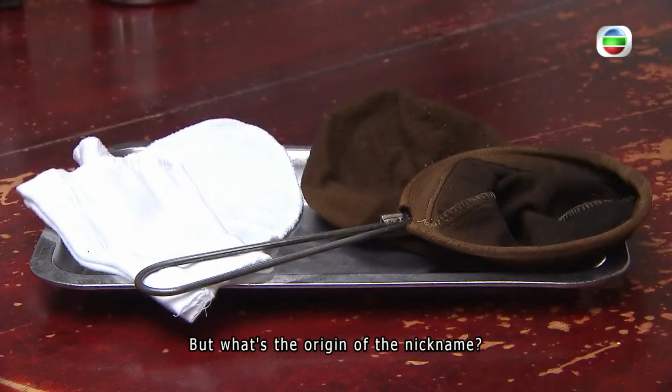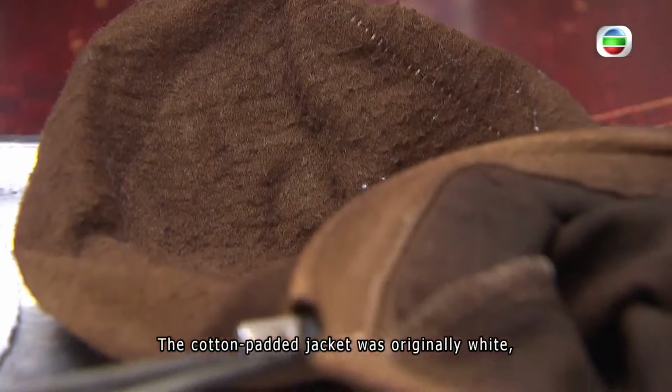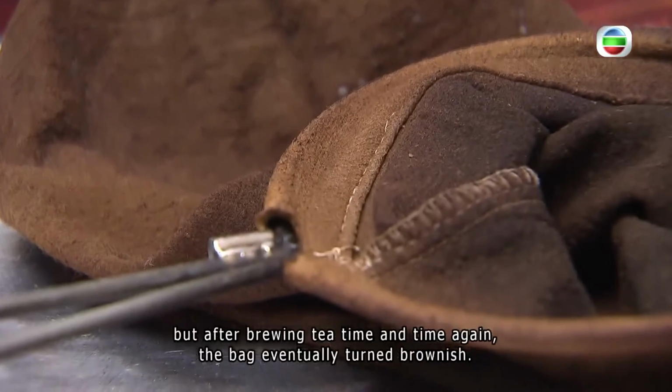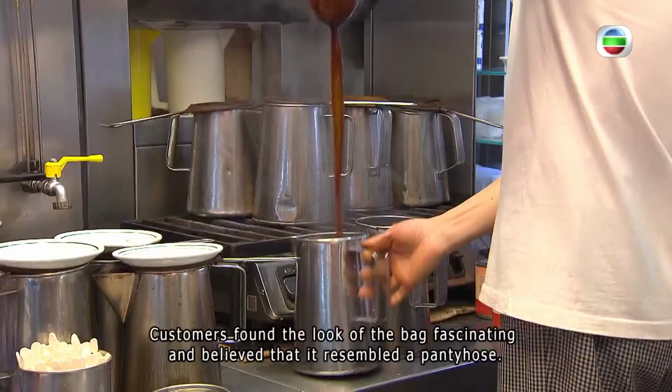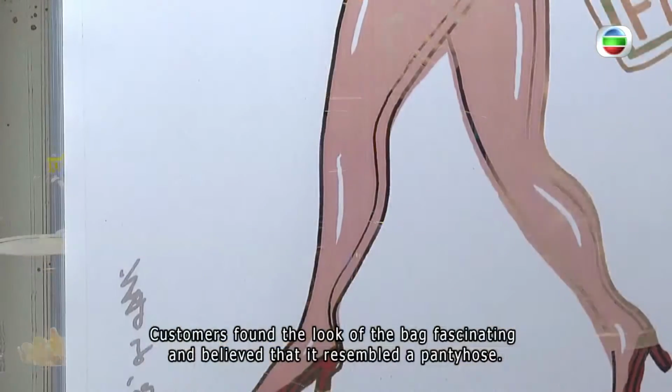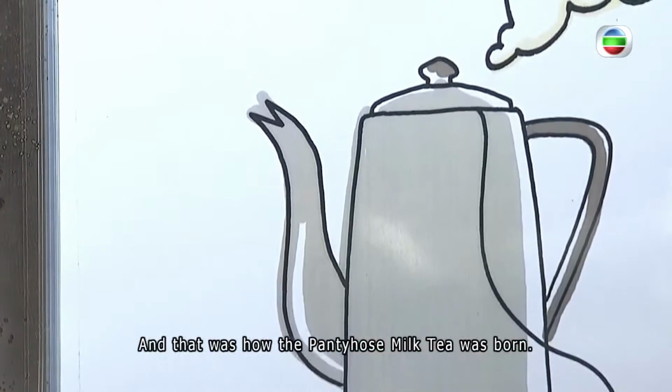But what's the origin of the nickname? The cotton padded jacket was originally white, but after brewing tea time and time again, the bag eventually turned brownish. Customers found the look of the bag fascinating and believed that it resembled a pantyhose. And that was how the pantyhose milk tea was born.